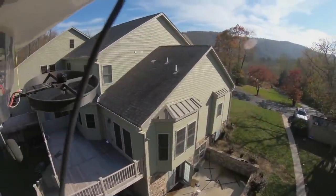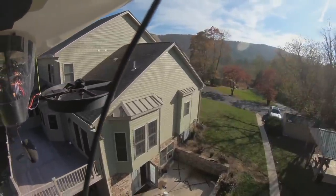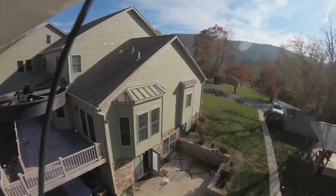Here we are doxing our house. Now you know what it looks like, although you probably already knew what it looked like. And now you know that there's a mountain nearby.